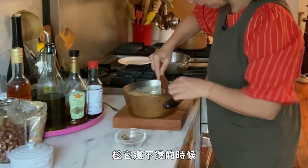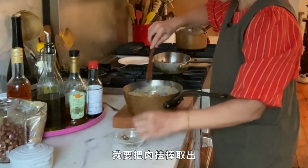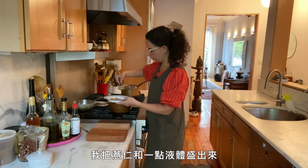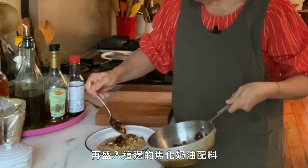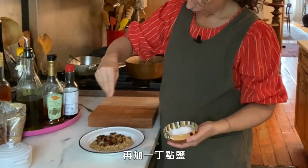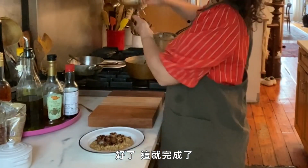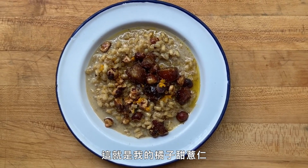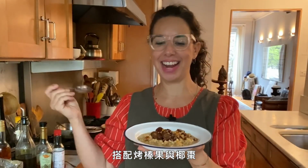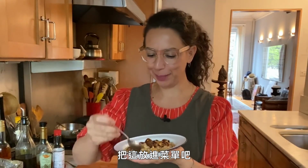And while it's not hot, I can just pull out my cinnamon sticks. So I spooned up the barley with a little bit of liquid. And then I've also got the brown butter solids from here. Yum. And a little bit of salt. All right, so that's it. This is my orange brown sugar barley with butter, toasted hazelnuts, and dates. Put that on a menu.